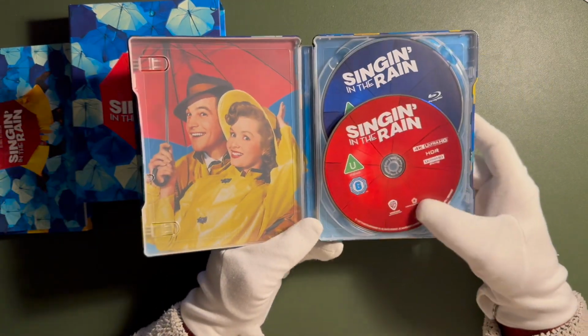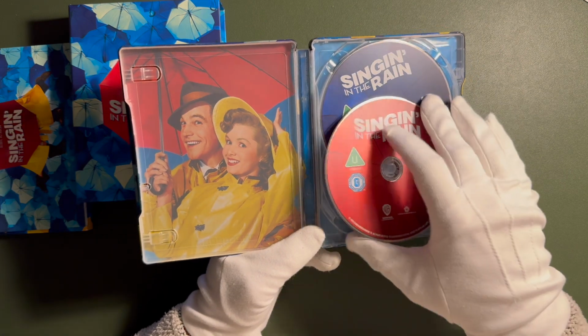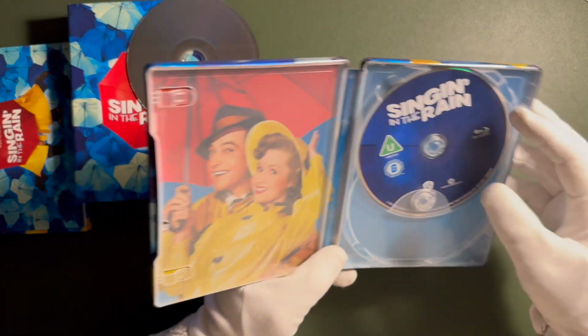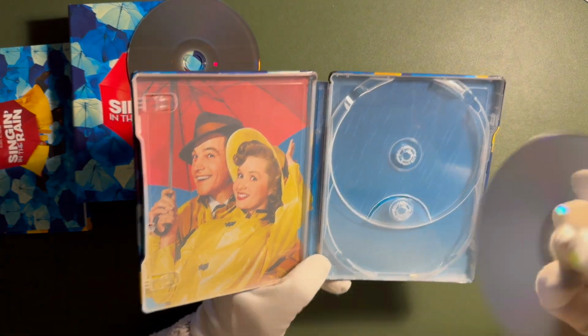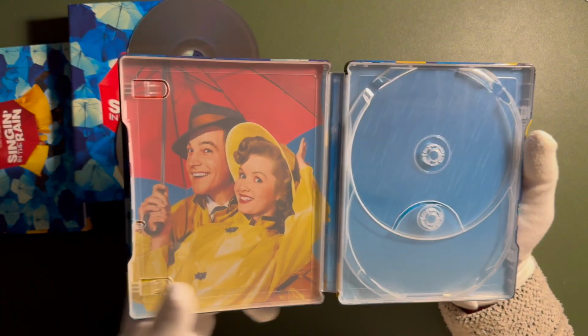And here are the insides. Getting the 4K Ultra HD disc, which is a dual layer, 66 gigabytes. And Blu-ray is 50 gigabytes, as usual.